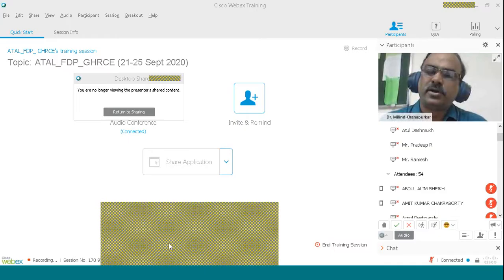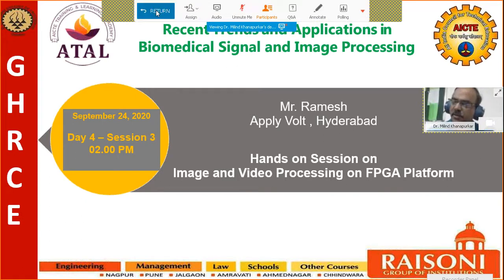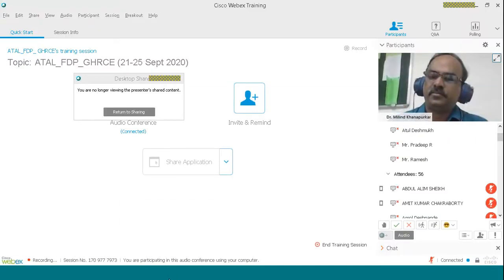We will be beginning session 3 of day 4 with expertise from Apply Volt company, located at Hyderabad. This will be a hands-on session on image and video processing platform on FPGA. I have the pleasure of welcoming Mr. Ramesh, co-founder of Apply Volt, and Mr. Pradeep, his colleague and senior application engineer with Apply Volt Limited, Hyderabad.